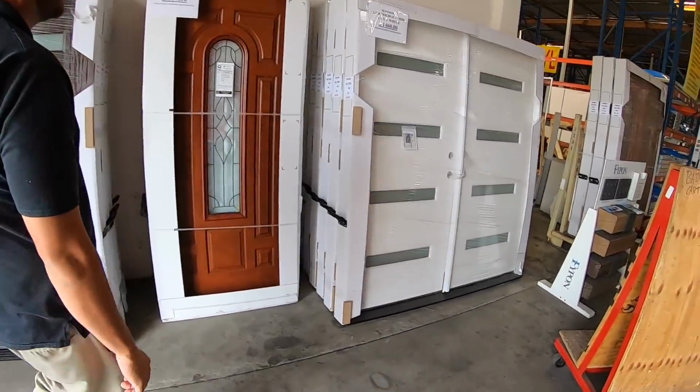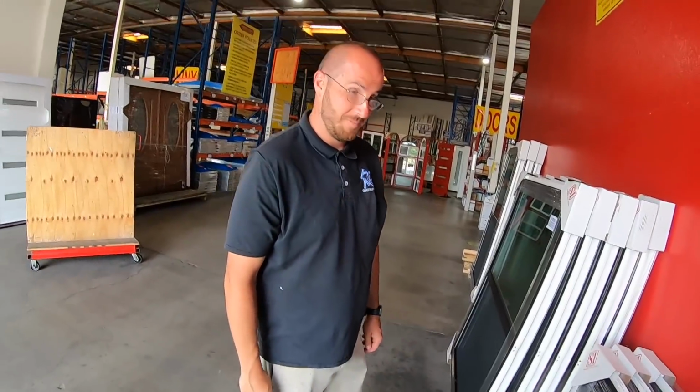Dude, I want this one right here. I like this door. Are you gonna be the security guard? Pick your windows. Which window do you want, dude? How much does this pay?